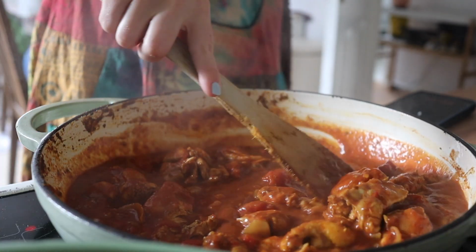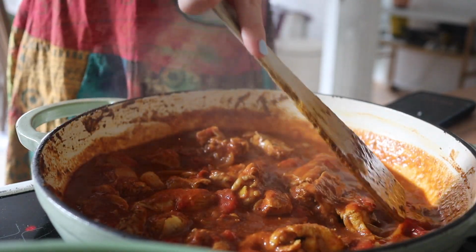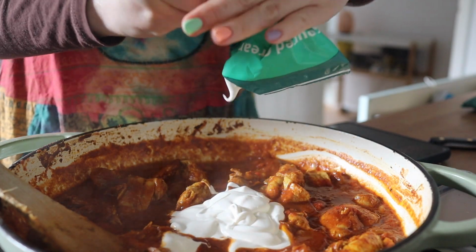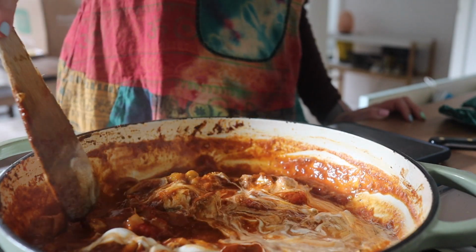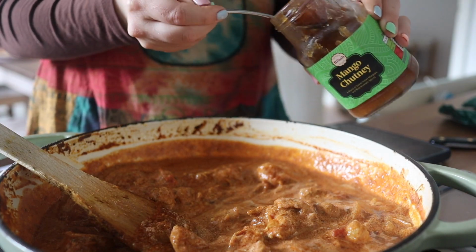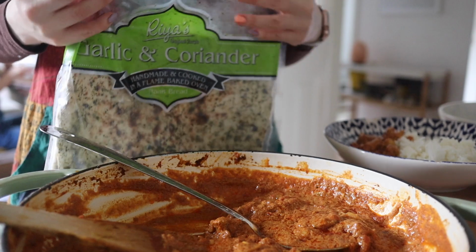So I always make a creamy curry, because that's my favourite type of curry, and that's the one my 2-year-old son likes. So I always add some sort of cream, whether that be coconut cream. This time I added sour cream because I needed to use it from the fridge. Sour cream, as it says on the tin, is a bit sour, so to offset that and make it a bit sweeter, I did add some mango chutney into the mixture, and it turned out absolutely delicious.